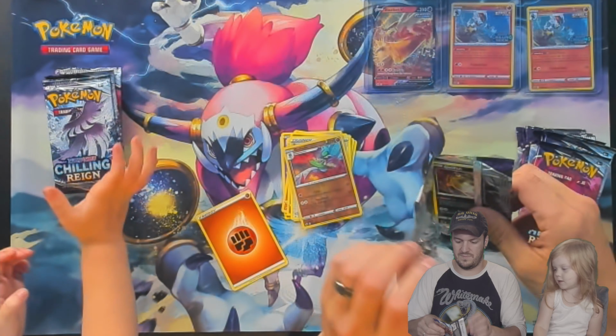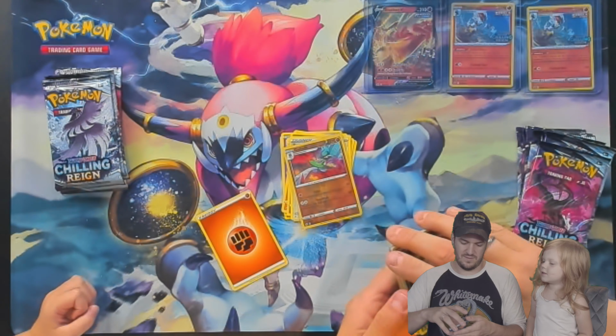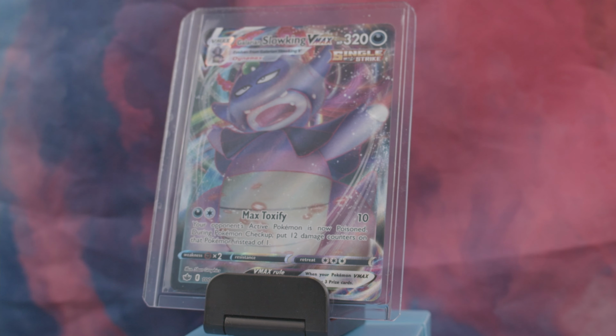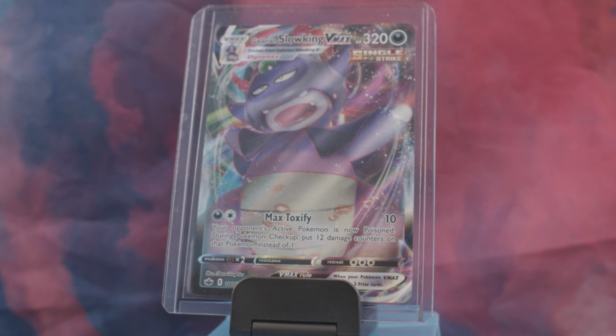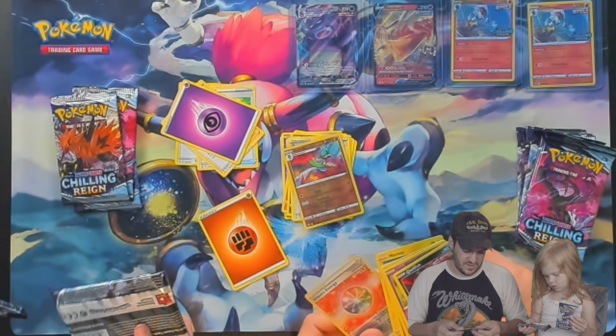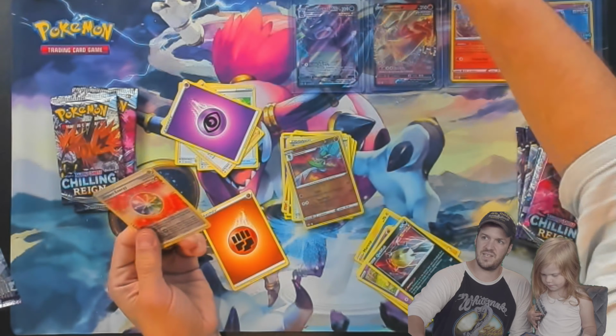Code card? Yes. It is a white one. And I already see it! A Galarian Slowking VMAX. Oh, baby. Look at that, you have two of these. Nice. What was our reverse? Ooh, it's an impact energy. That's cool. Yeah, it's like a rainbow energy.